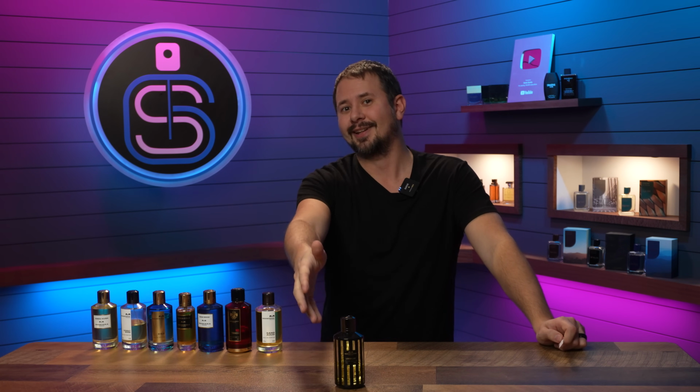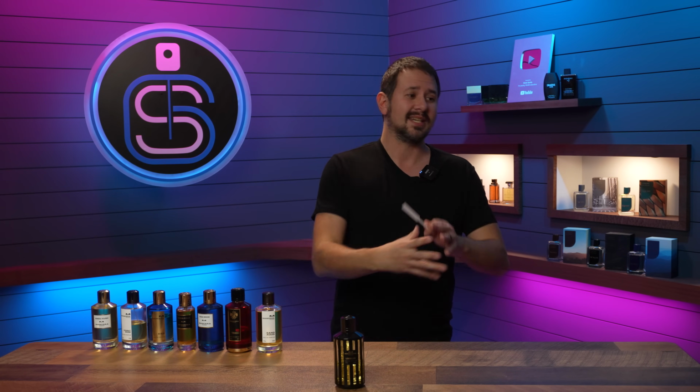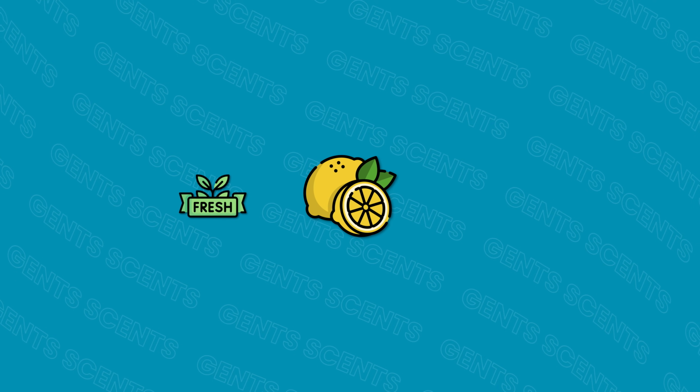Do you like lemon forward fragrances? If you answered yes, you'll most likely really like this. If you answer no, you'll most likely not like this at all. The lemon is front and center pretty much right off the rip, and stays that way the whole way. So opening, mid, dry down, that lemon is going to be there. Now, it changes a little bit how it comes across. Initially, it's more like a fresh, bright lemon.